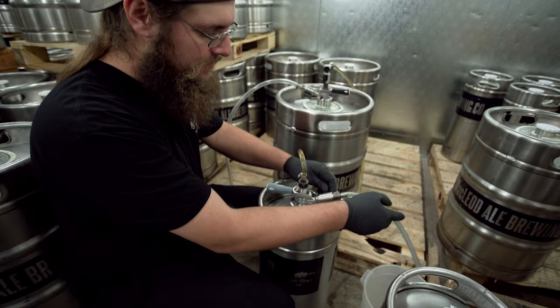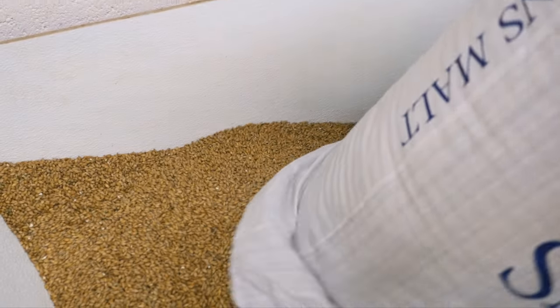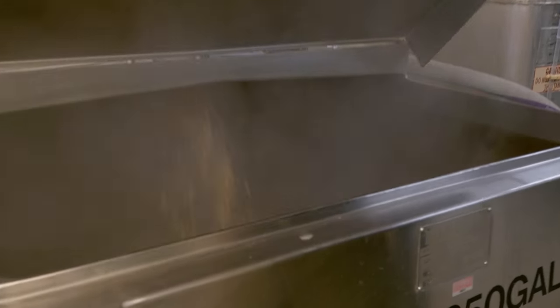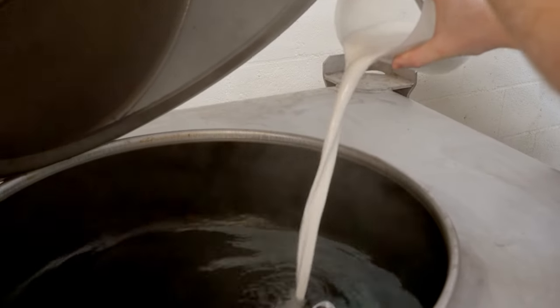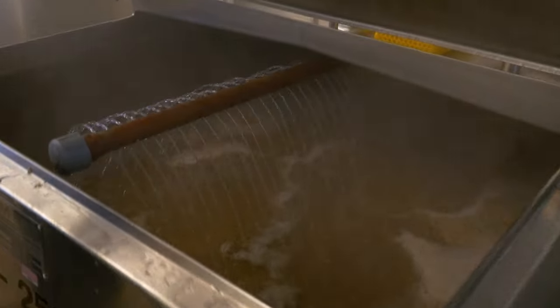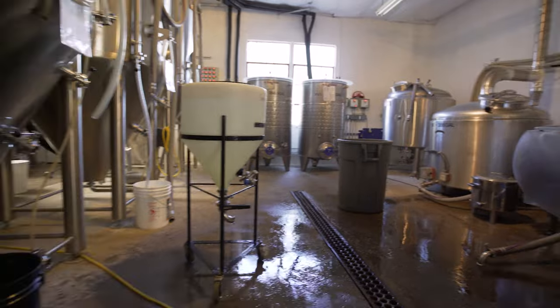In general, the brewing process, we will start with the barley malt primarily, and then we will crack that very roughly. We'll take hot water, mix it with that, and starch breaks down into sugar. We take that sweet, sugary juice, boil it with hops for a period of time, cool it down, put yeast into it, and it turns into beer. Brewing process will take about 4 hours here in the brew house. And then it's about 10 to 14 days in a steel tank.